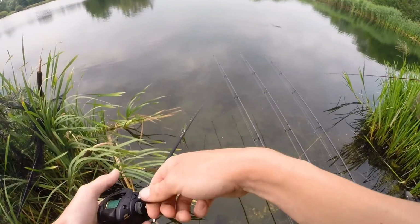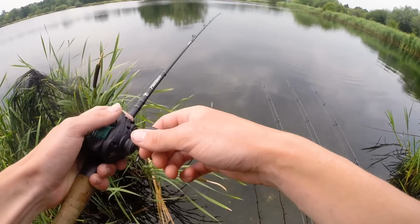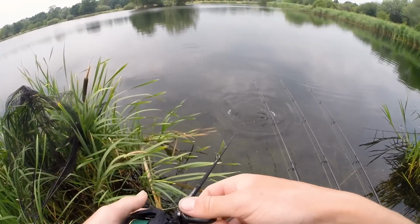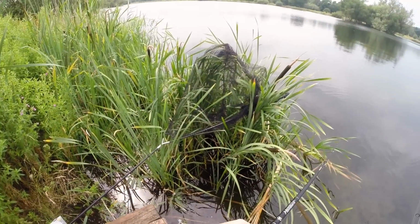Oh my God, Carl, that was huge. Oh yeah. John. Oh my. There's a 20 pounder right here. I just spooked it. That was 20 pounds, easy. That was a 20 pound pike, it just came in and went for my lure. No joke, it was huge.